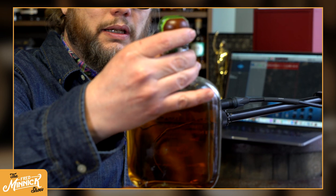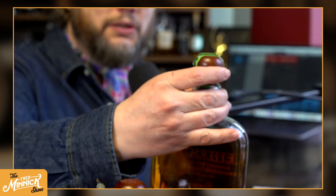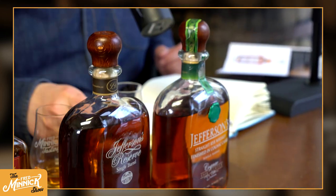So let's now go to the straight rye, finished in cognac cask. That's good. I'm a big fan of cognac.